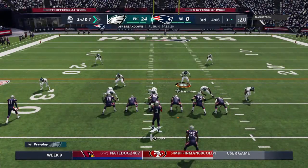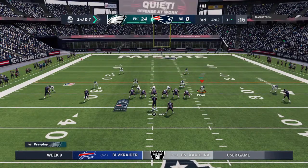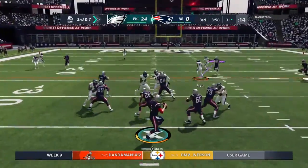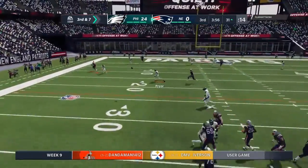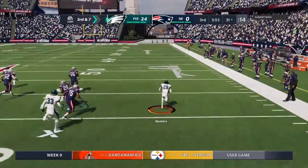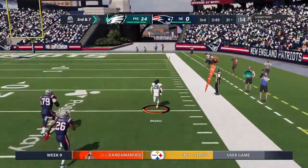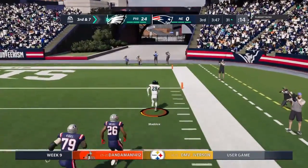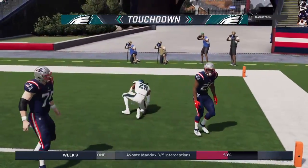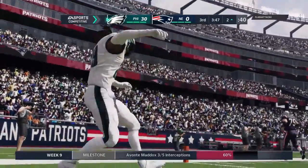This offense in desperate need of a conversion as they come up on 3rd down. Come on, QB, come on. Mike, 9. On play action, Locke. And now here is another interception. Picked off by Avonte Maddox. And he's into the clear. 20. And he takes this one back into the end zone. And the Eagles defense gets a pick-6 TD.